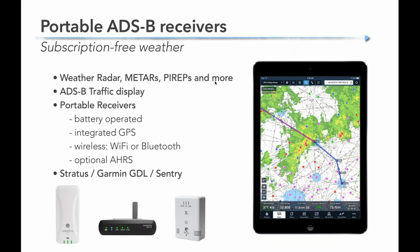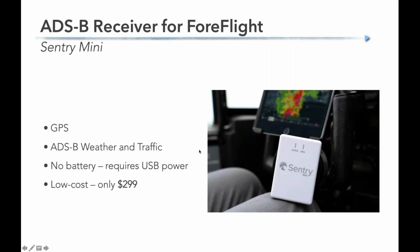And many also have an optional AHARS feature, standing for Attitude Heading Reference System. And that's going to allow the product to display an attitude indicator for pitch and bank information, another good backup tool for the cockpit. The 3 that we really like are the Stratus, the Garmin GDL series, and the Sentry. I'll talk a little more about those now.